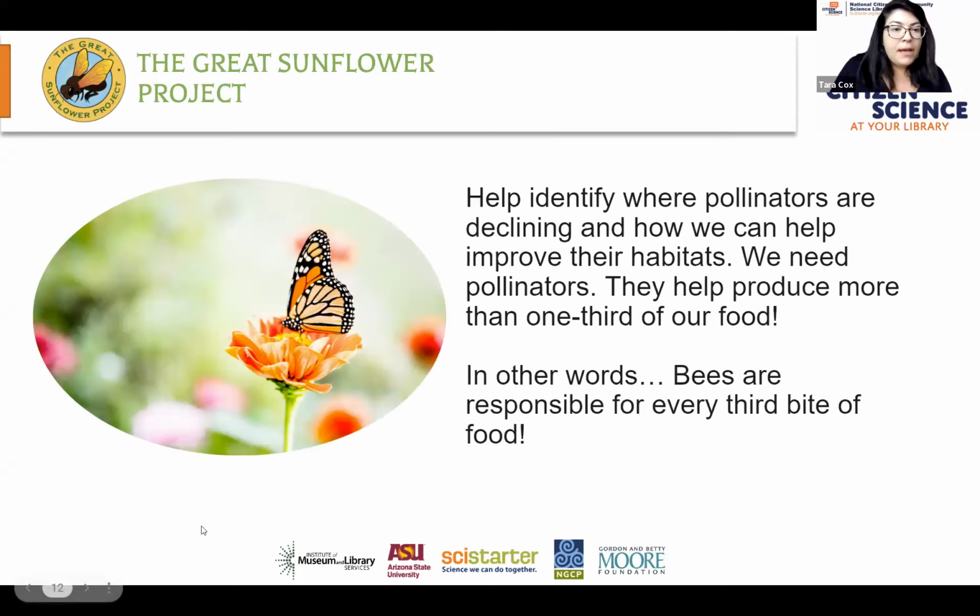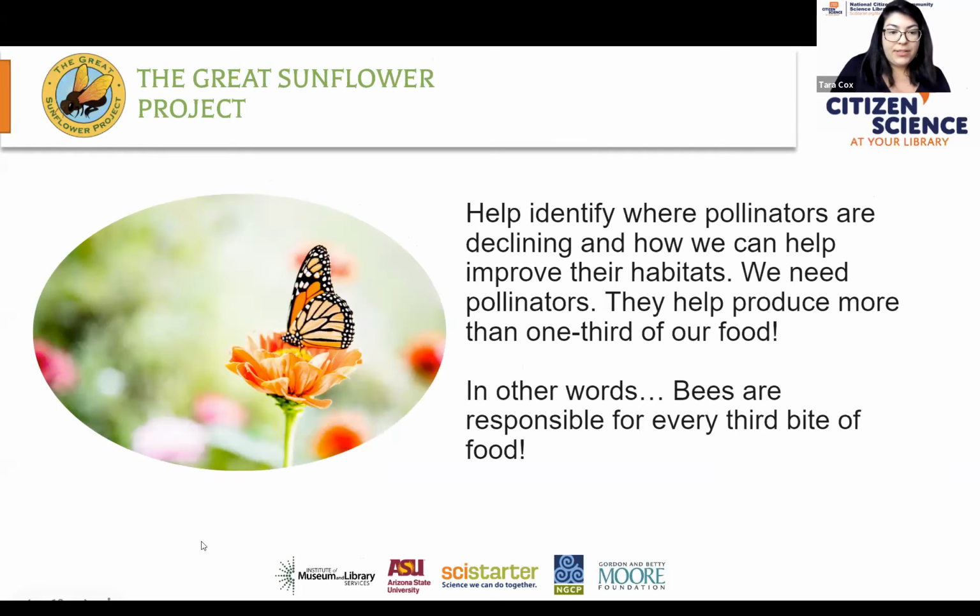So someone before asked, is community gardening considered citizen science? There are many projects that you can actually tie into the community garden programming, like this Great Sunflower Project, which helps to count pollinators and help scientists identify where there are declining species of pollinators.